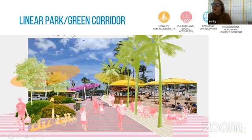And this is a rendering of what that might look like. Here we're playing with the idea of artistic shade structures. These are translucent pieces floating in the air a little bit. We're imagining them as beach umbrellas, and maybe there's sand next to the road and other fun artistic elements and seating areas. Next, please.